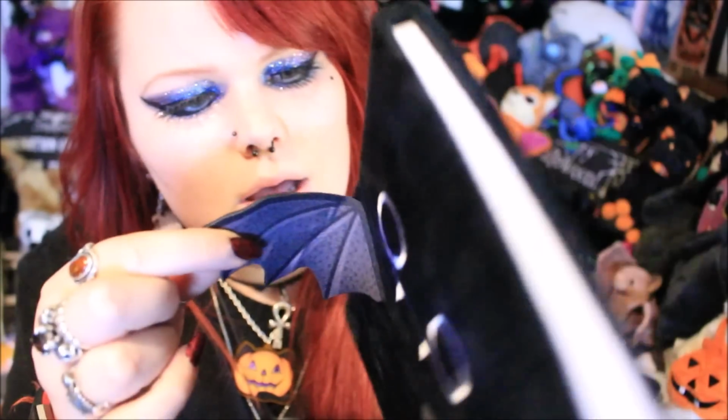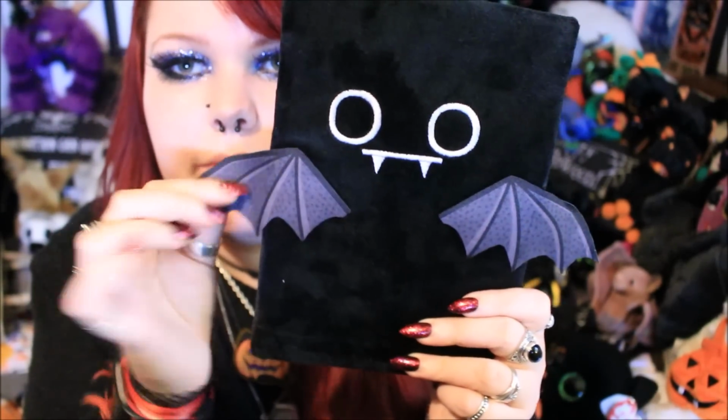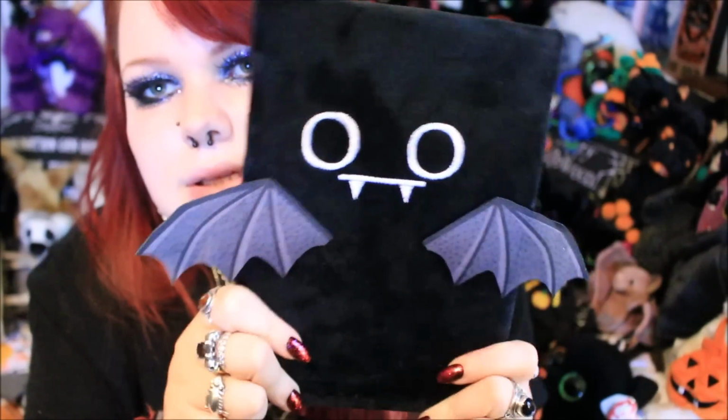And are they glued or are they sewn? They are just glued on there. You could probably pull these off if you didn't want them, or you could maybe sew them on if you did want them to stay a little bit longer. But this is how it looks. It is plain on the back.